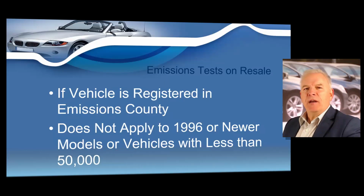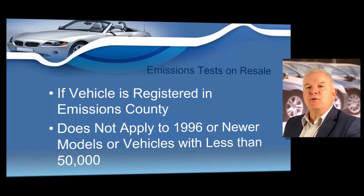Emissions test on resale. Two Steps One Sticker has not changed the emissions testing requirement for dealers of used vehicles. If a vehicle is being registered in an emissions county and was previously titled and or registered in a non-emissions county, the vehicle will need an emissions test prior to resale. This requirement does not apply to vehicles that are 1996 or newer model or have less than 50,000 miles.